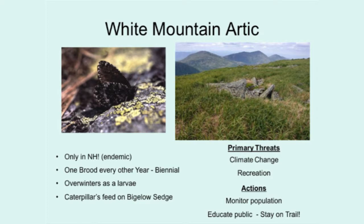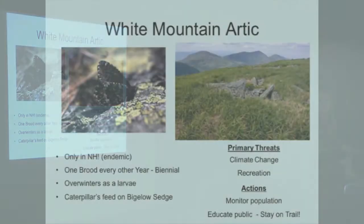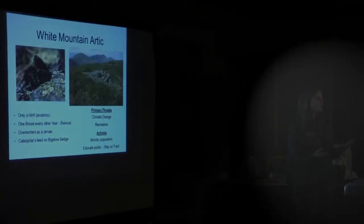And currently, we're not doing any work, but I wanted to include it. There was a PhD student who was up there for about 3 or 4 years between 2011 and 2014. And she collected individuals and did a thorough DNA assessment and looked at a lot of behavioral activity and occupation of the various meadows. So the White Mountain Arctic has the same situation, that it's every other year that it emerges. She did find that some butterflies do make it in 1 year because the genetics were fluid between the two populations. She was looking to see if one population was isolated from the other.